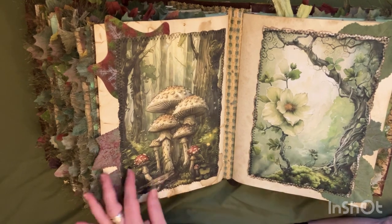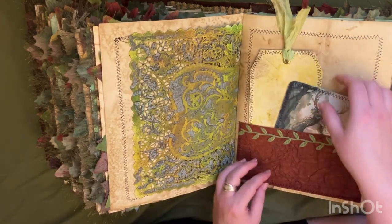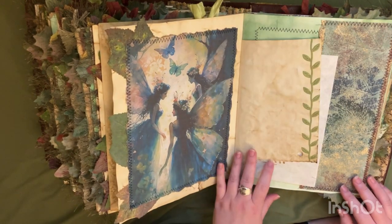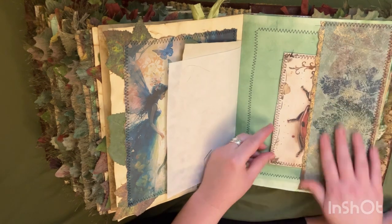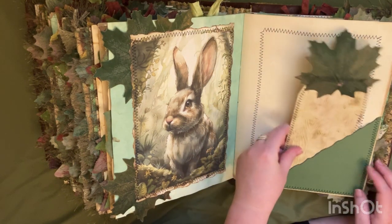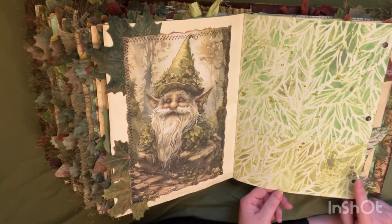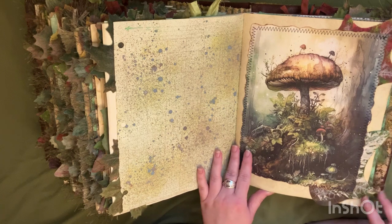Mushrooms. So here is the beginning of the 6th and last signature. Loved this picture. Eco Tide tag. Some mulberry paper here. Ladybug. And this was made out of some wallpaper. Gnome. Some stenciling. It's so interesting how they turned out slightly different colors because I used the exact same color for this whole thing. It's that forest moss, and sometimes for whatever reason it just shows up a little differently, and I think that's so neat.